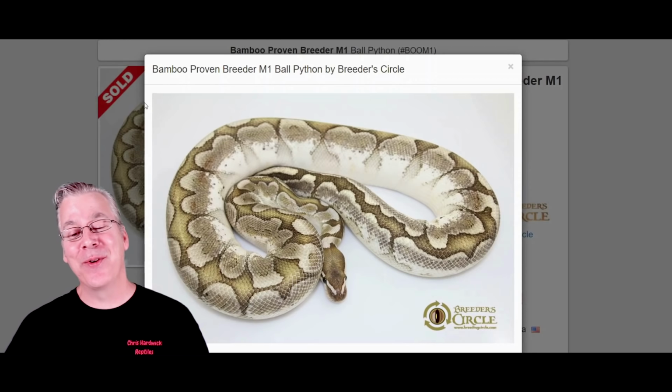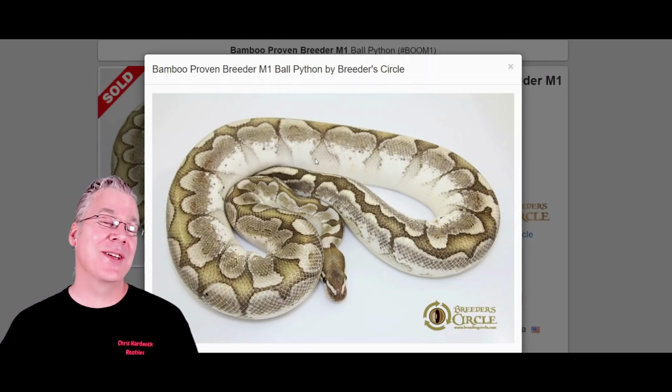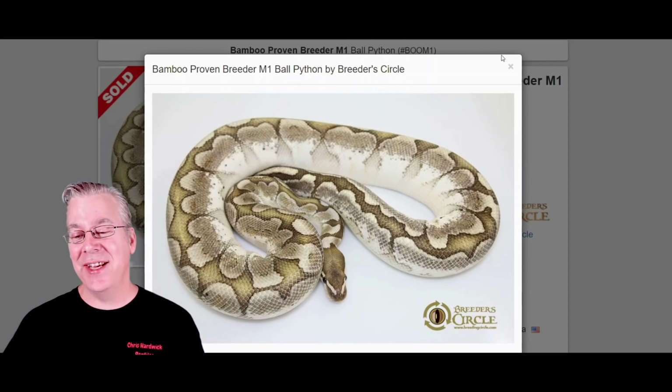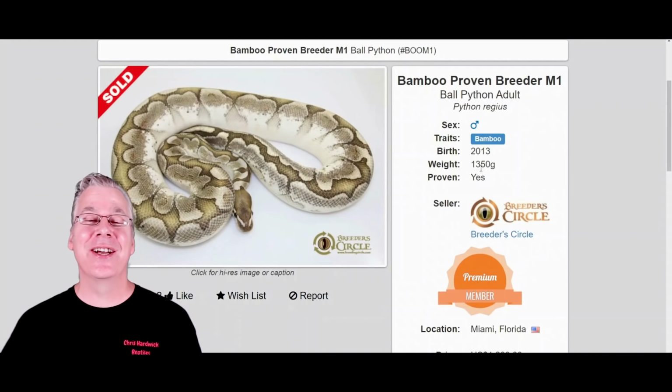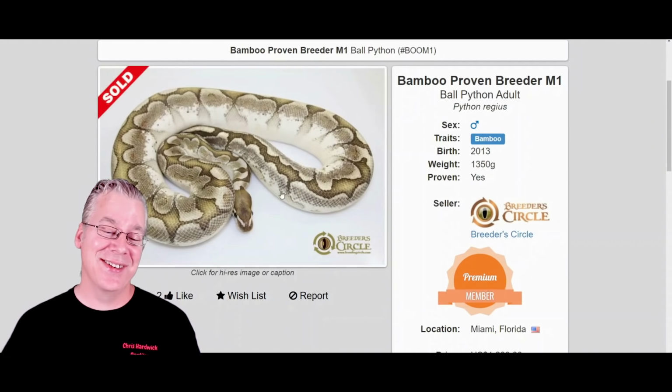I bought him as a proven breeder. As a matter of fact, he's the oldest bamboo that was listed over here on Morphmarket. I think he's from 2013. He is pretty old and it's 2020 now, so he's like 7 years old. Pretty amazing. I actually bought him at 1,300 grams. I haven't weighed him, but he is doing really good.